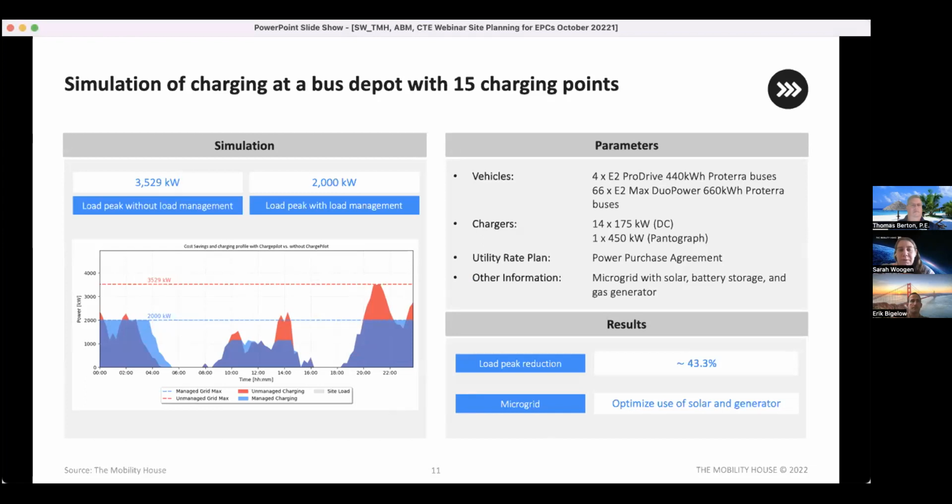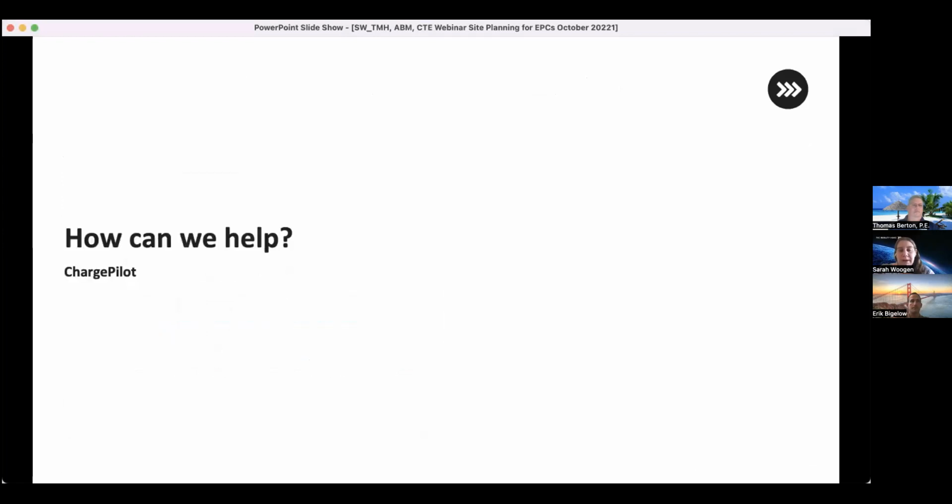So now we talked a little bit about why you need to plan upfront, but how else can the Mobility House help you? As I mentioned in the beginning, we're with you every step of the way of your electrification journey. So what else can we do for you? Well, we can provide Charge Pilot. This is our charging and energy management software that could be operating at your site.